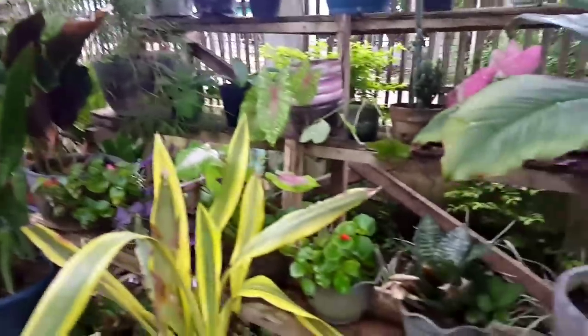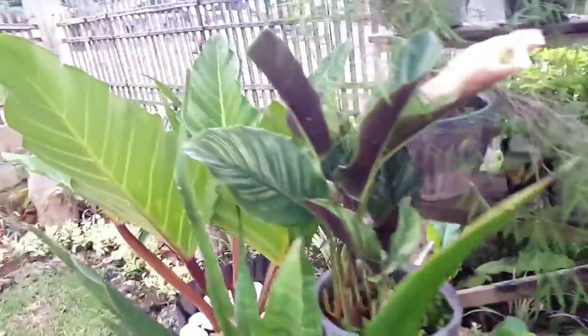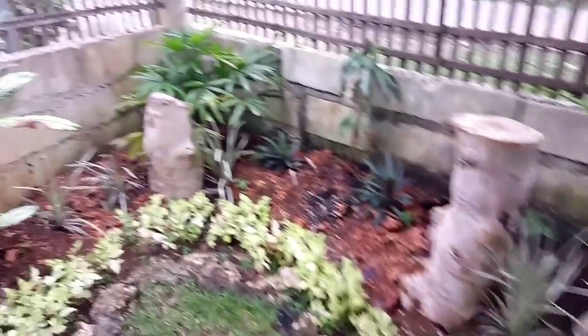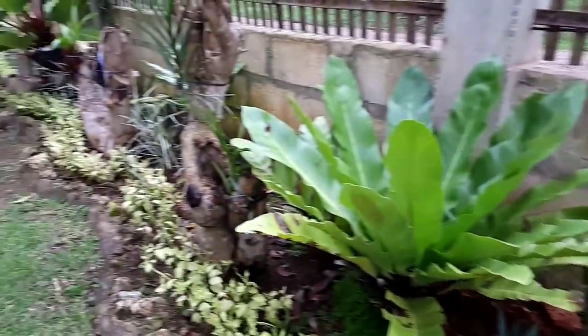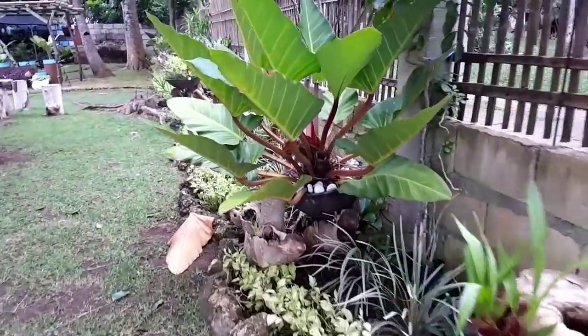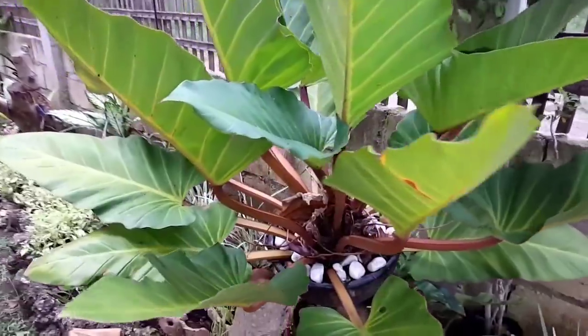So maraming plants dito na nakalagay sa rack na to. There are also calathea. So this is another philodendron melinonii. So as I can see, para talagang pinopropagate yan nila kasi dumarami to. Another one here. They probably started collecting before pa kasi sobrang dami na ng ganito nila eh.